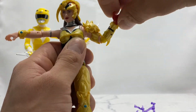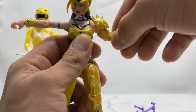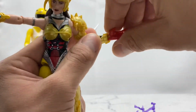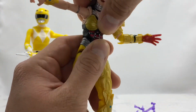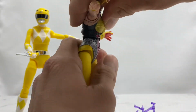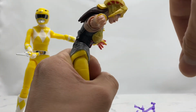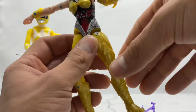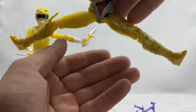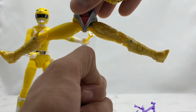Once again, single hinge elbow joints and rotation at the elbow right there. Rotation at the wrist, in and out hinging at the wrist. Rotation at the top torso right there. She has actually really good ab crunch, as you can see. And she can really bend back. So that's interesting. She's actually pretty damn flexible. She can definitely join the cheerleading squad.